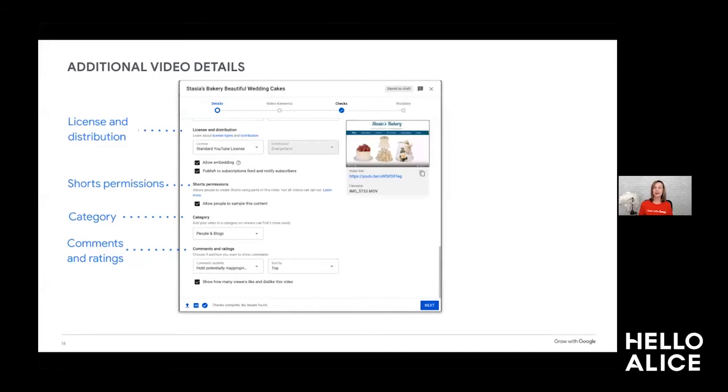The next thing that you have the opportunity to do is determine the licensing and distribution. You have the ability to say, yes, other people can embed my video on their website. So why would you want that to happen? Well, if you want to broaden your reach, you might want other people to be able to embed your video on their website. The good news is if somebody embeds your video on their website, if one of their customers looks at your video, they'll go straight to your YouTube video. So it's not like this person would be able to really alter your video or anything like that.